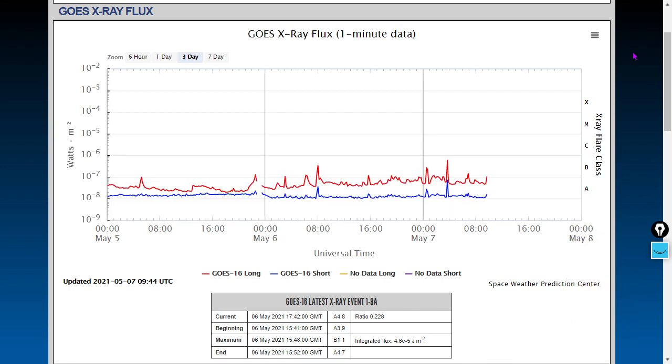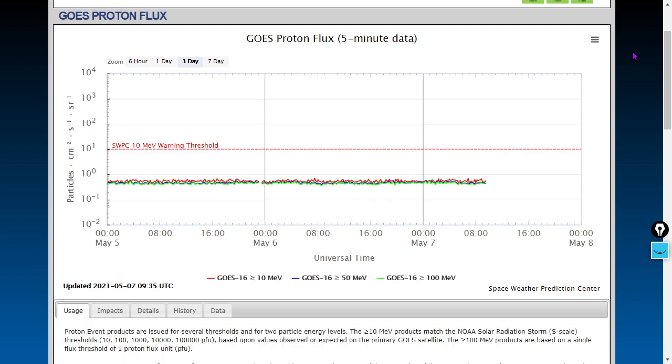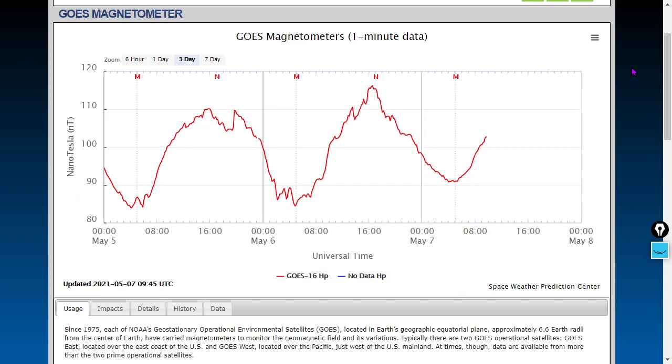Next, back to the GOES X-ray flux here over the past 3 days. And we did see some minor flaring, nearly a C-class flare, coming out of the new sunspot as we welcome Sunspot 2822 to the naming convention of sunspots. No proton strikes, and we'll let you know later if we expect any from the coronal mass ejection that's kicking off as we make the video.